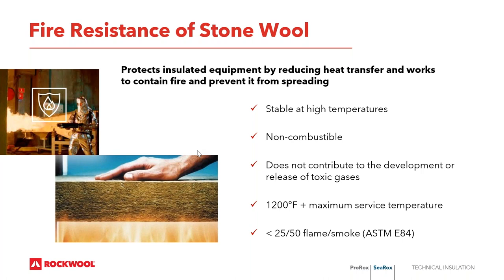Basalt, or volcanic rock, is the primary component of stone wool. Very simply, basalt rock is solidified lava, which has formed when rock melts underground and quickly cools, so as you can imagine, it's naturally fire resistant. So stone wool insulation remains stable at high temperatures, and it is a non-combustible material.